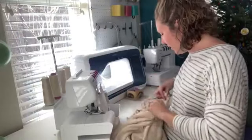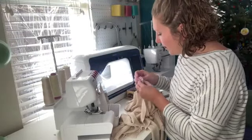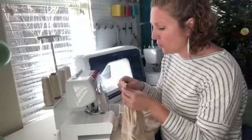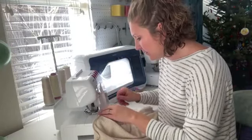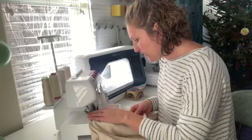So the next thing that we're going to do is sew that last quarter of the shoulder together. So we sewed 3 of the shoulders, and now we're sewing that 4th one, which will also join the neck together. And then sew down to the underarm.